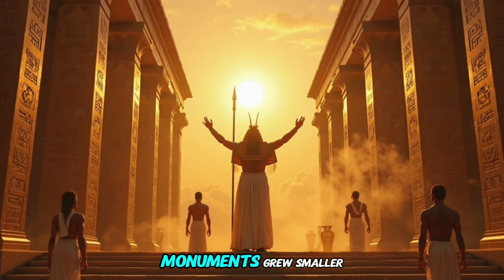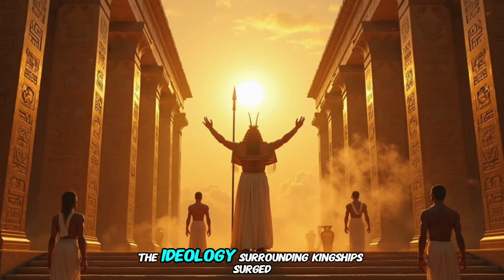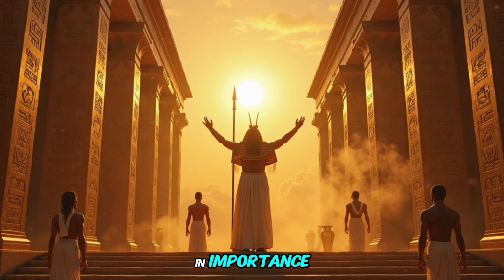As stone monuments grew smaller, the ideology surrounding kingship surged in importance. The pharaoh was no longer merely a monarch ruling over subjects. He became the earthly vessel of divine authority, a sacred intermediary between the mortal world and the gods. This ideological evolution was not by happenstance. It was the result of deliberate theological development.